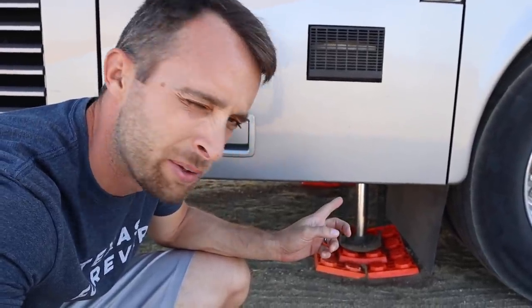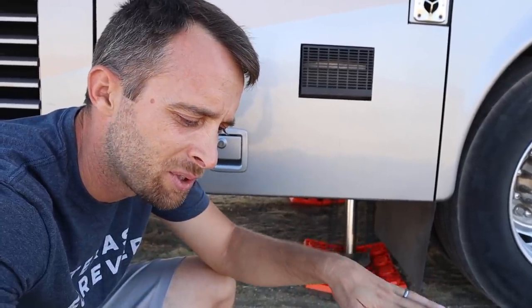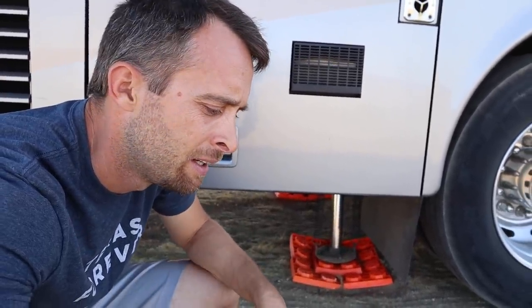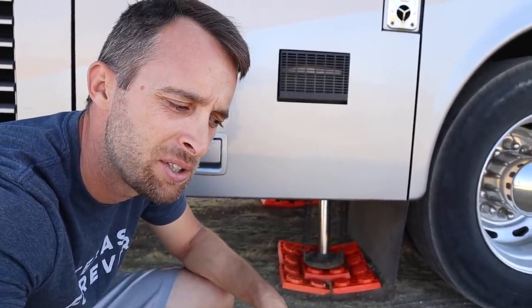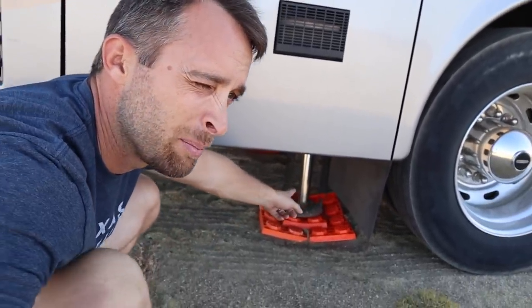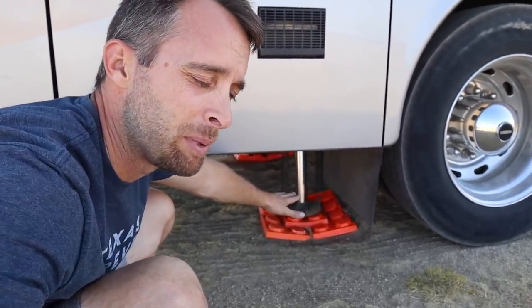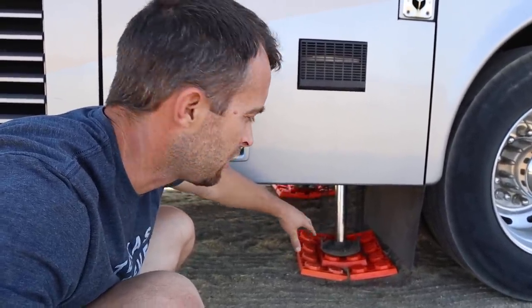I really don't know what other motorhome people use. I know fifth wheel people, I've seen those tall bucket things from Anderson, I think it's Anderson? Anderson Hitches, whatever it is. I've seen those, and I've seen travel trailer and fifth wheel people use these, but I've never seen what motorhome people use. I don't know if they use these or use something different.